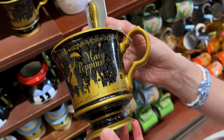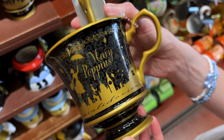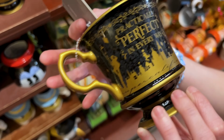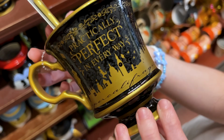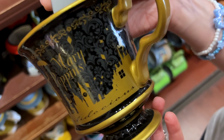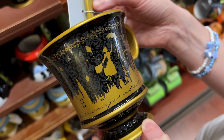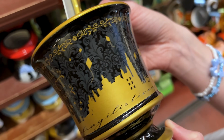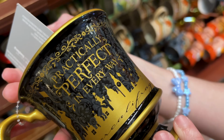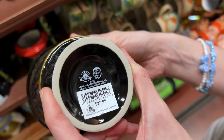Mary Poppins! I love the shape of this mug. It's fancy. Very fancy. I feel it looks very fancy pants. Anyway, it says, oh, I cannot say this. Supercalifragilisticexpialidocious. Did I say that right? Okay, try saying that really fast. But anyway, Mary Poppins there. I love the design. And then it says here, practically perfect in every way. And on the bottom side, $28, it is for Mary Poppins' 60th anniversary.